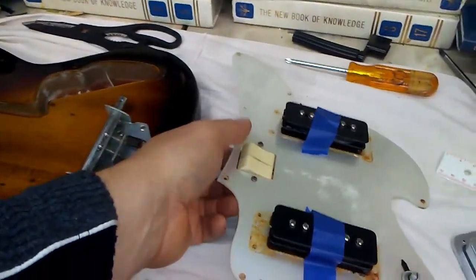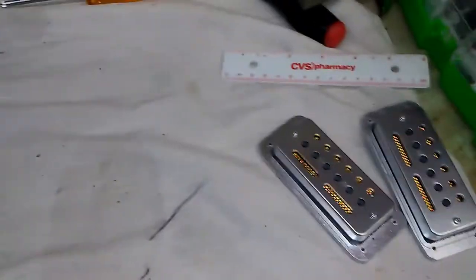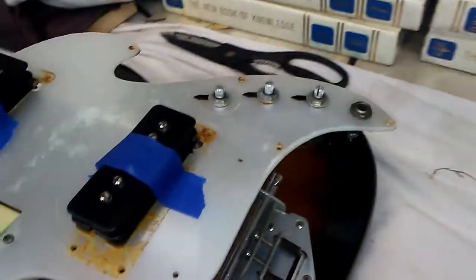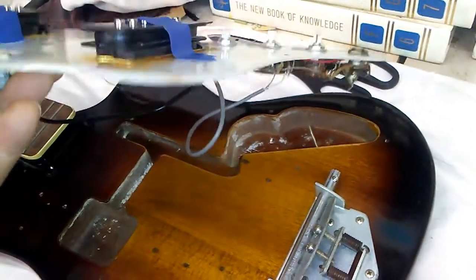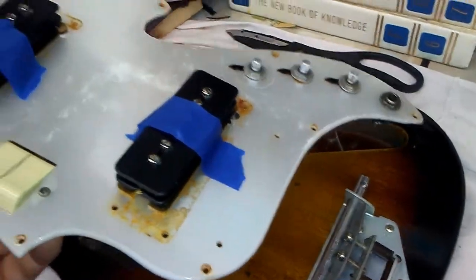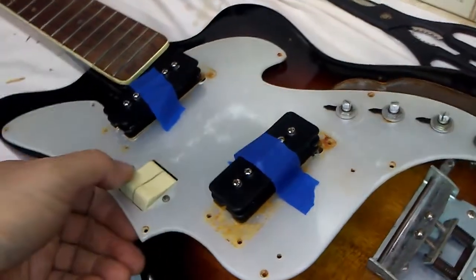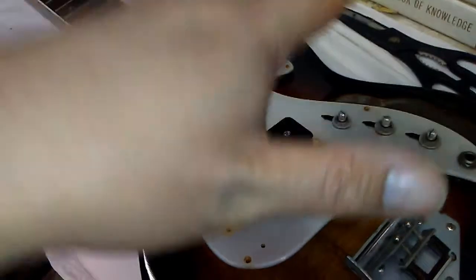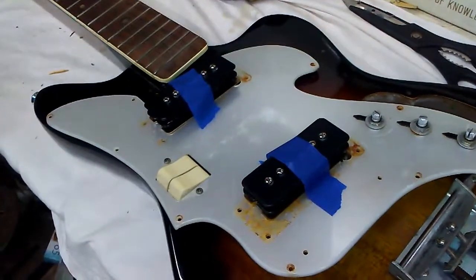What we're going to want to do is finagle this, attach that ground wire. See the ground wire? Attach that into the ground system, man. And then we're going to put these pickup covers on there, carefully. Get all the little things in the correct places. Screw this guy down. Pickups first, and everything else, man. I'll see you when we got the pick guard. Screw it down, man.